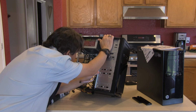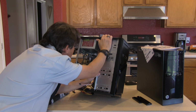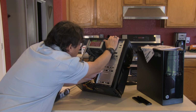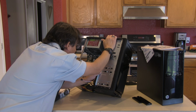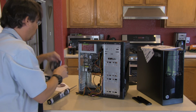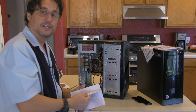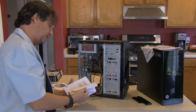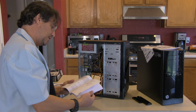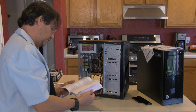That's not it. And there's times like this where the writing is so small and the lighting is so dark, I can't really see it. So I'm going to go to the motherboard manual. Yeah, it happens. And I'm going to scan through this as quickly as I can to find the front port header.